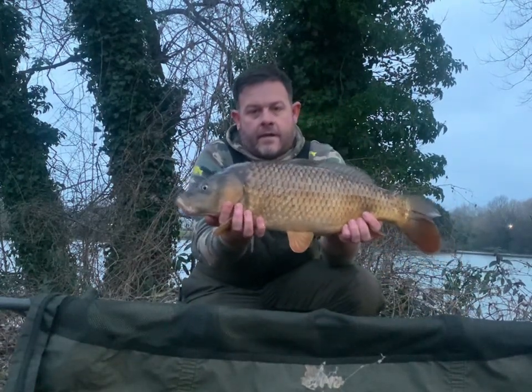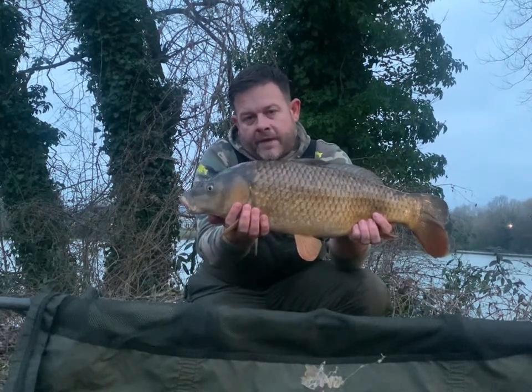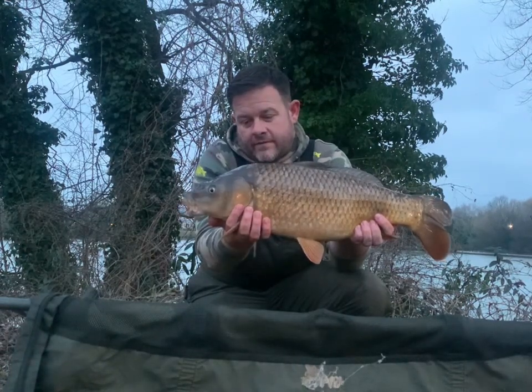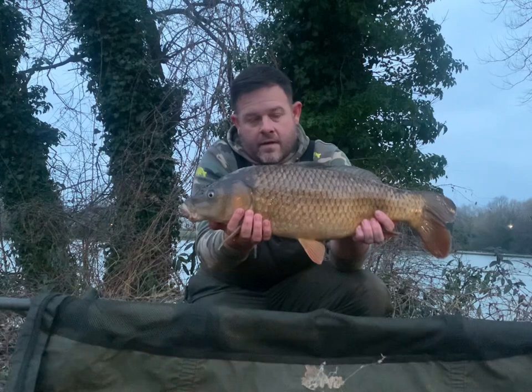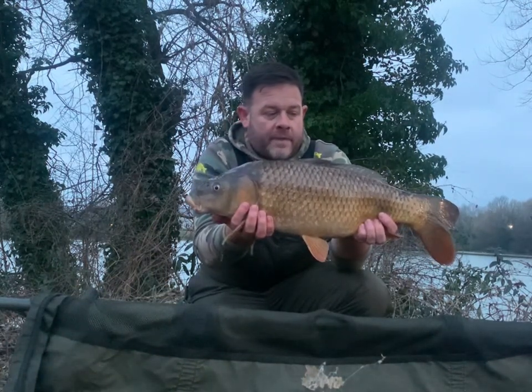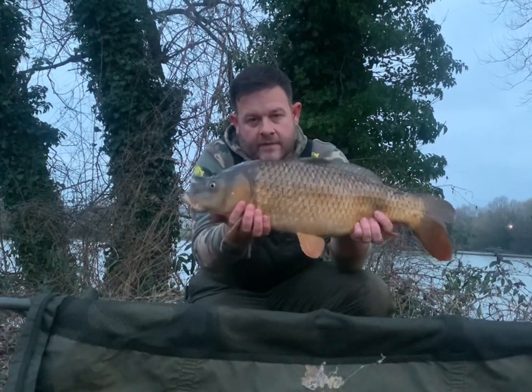There we go guys, always the way, innit? Just as I was literally about to start reeling the rods in, this left hand one's picked up. Bit of a contrast to the other fish, didn't really pop the line, I thought it was actually a bream. There we go, lovely little common, about 10-11. Yeah, I'm going to get this fish back now, get the rods in, get back home. But until next time, guys.